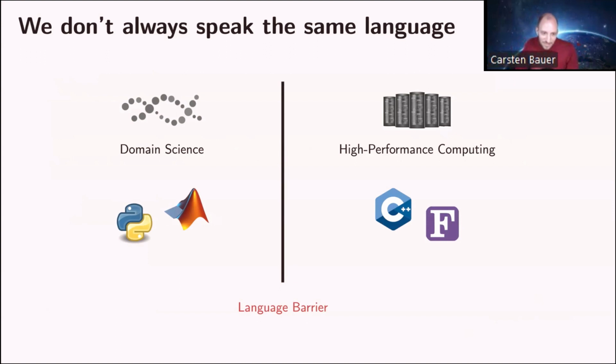Domain scientists clearly tend to prefer simple dynamic languages with interactivity, all these high-level features, plotting and whatnot. And on the other end, in high-performance computing, pretty much nothing goes without static compiled languages like C, C++, Fortran, you name it. And given these two different language choices, there is an apparent language barrier between those two domains. And this has many unfortunate consequences.